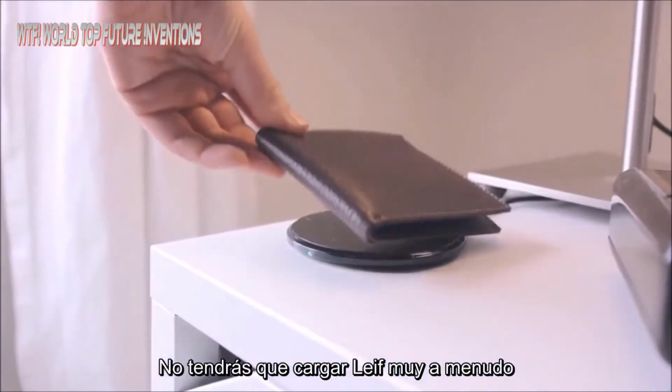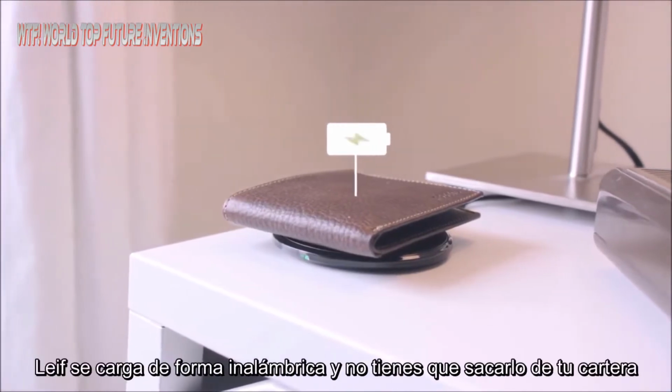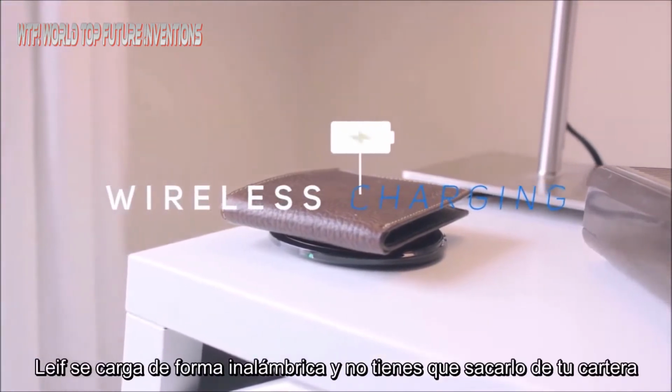You won't have to charge the Leaf often, but when you do, it's super easy. Leaf charges wirelessly, and you don't even have to take it out of your wallet.